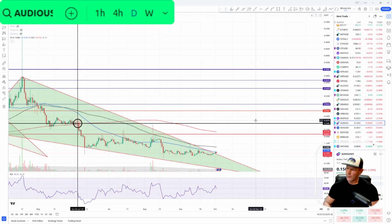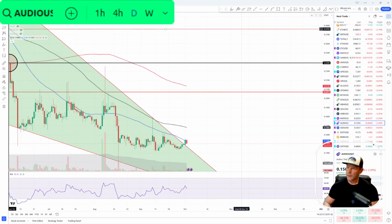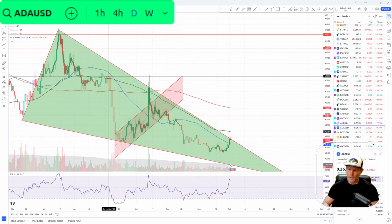Audio broke a longer term triangle, fought with the 50-day, is coming back down, and is going to do the classic retest. I'd look for entry down here if I was to enter this position, and that is at or around 14 cents. 14.3 to be exact. See the level I just drew there?